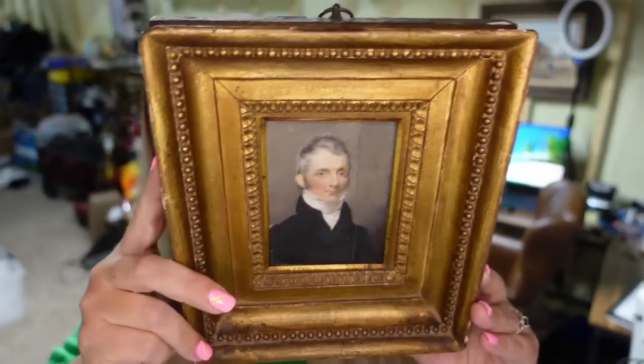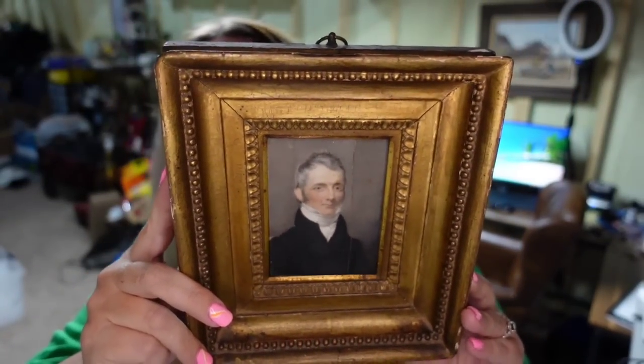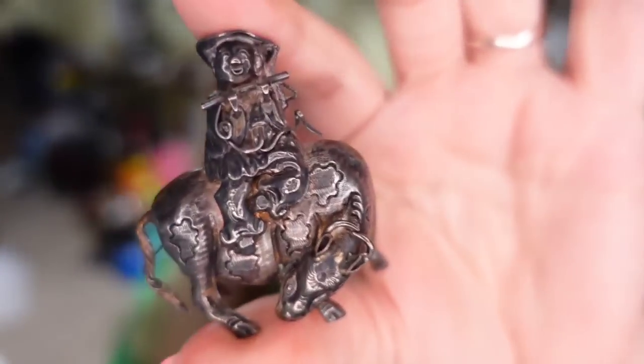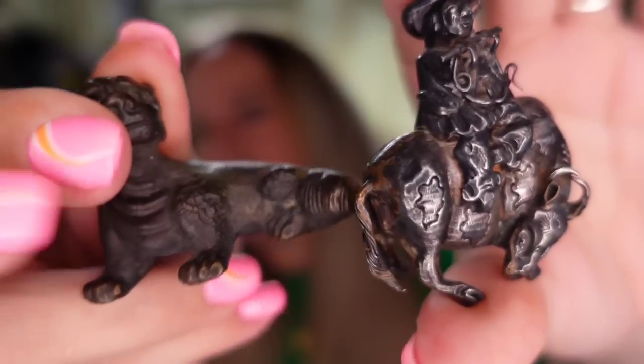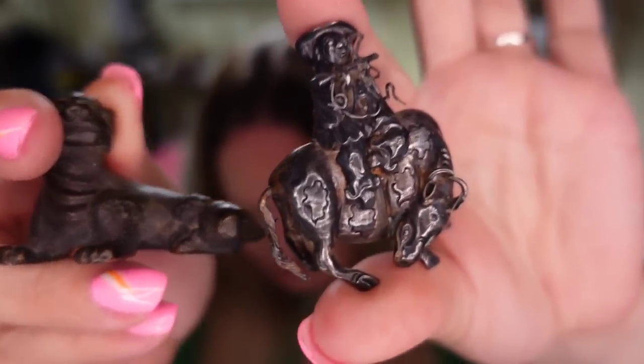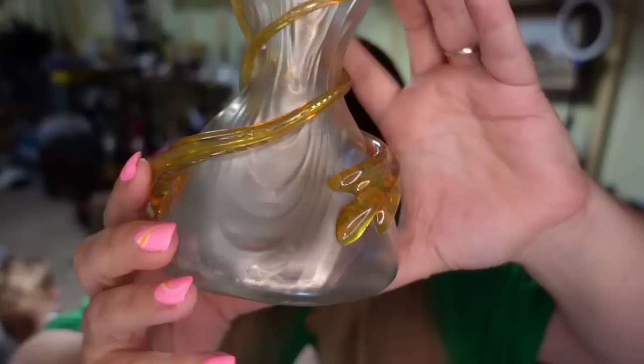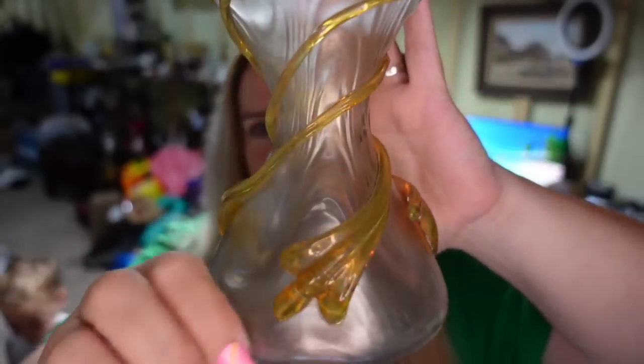And then this antique portrait that I paid $30 for. This one sold for $175 in under 4 days. I pick up almost every antique small miniature portrait, especially if it's framed, and I've made a ton of money on them. These 2 little guys from the little Oriental Asian lot together sold for $75, again in less than 2 days. And then this gorgeous vase sold over the weekend really fast for $125. All right, that is everything that is sold so far.